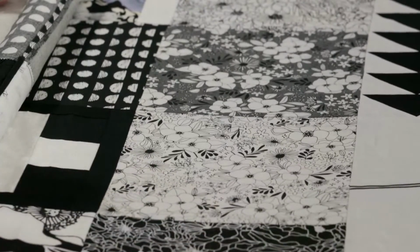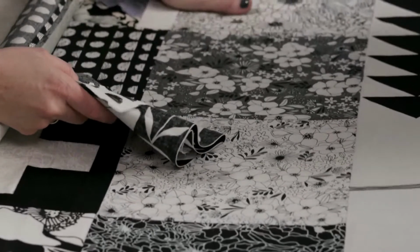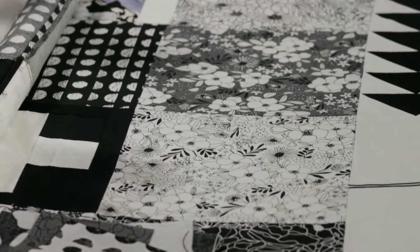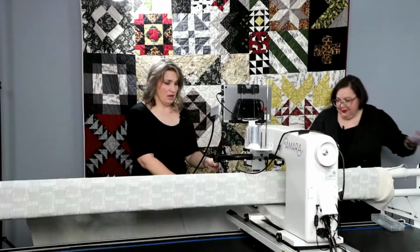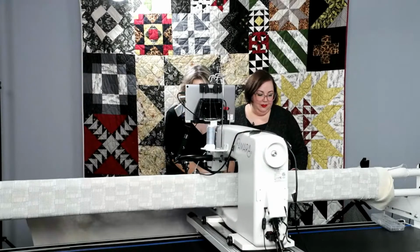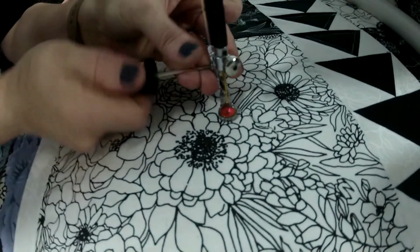So we need to advance to our next one down here. What are we doing next? Well, we could advance or we could just do it here. Why don't we just stay in this area? Okay, let's stay in this area, and we'll work on this white block with our couching foot. I'm so excited that Ashlee wanted to do some couching. Everybody loves couching. Couching is when we stitch yarn down to the top of the fabric. So I'm going to change to my couching foot here. Give me just a minute and we will make the quick change. This is one thing that's really nice about the Handi Quilter handy feet: they are easy to change.